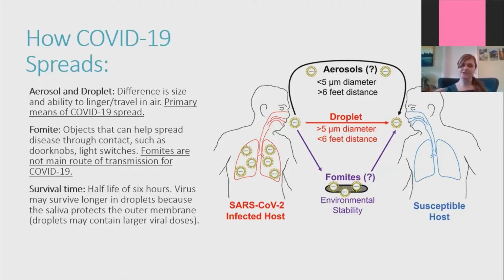As far as infectiousness between the aerosols and the droplets, they're thinking droplets are probably more infectious just for the simple fact that they are larger, so they probably contain a larger amount of virus. And then the other thing with a droplet is because it's got that nice wet saliva around it, it's protecting that glycoprotein membrane, which, like I said, that is having those spikes intact are the only way that the virus can infect a host.